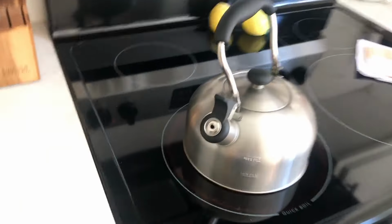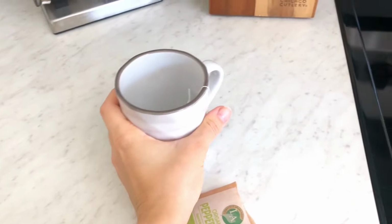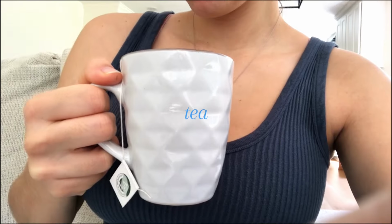Just waiting on this to heat up and boil and drink some tea. Just tired, bruh. I'm just a girl.